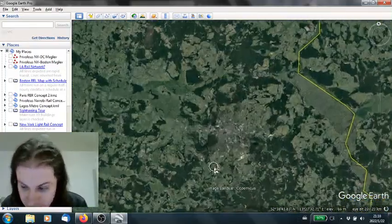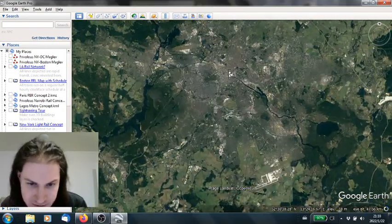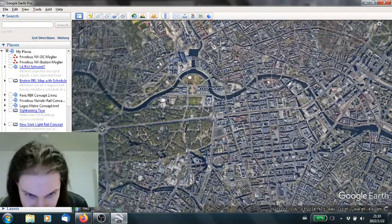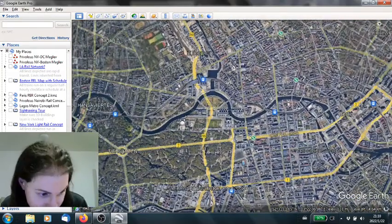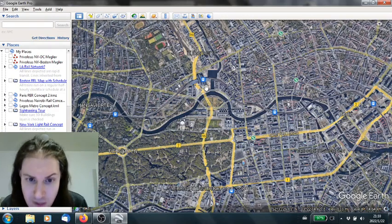So, for people who don't know Berlin, do I have a Eurostation I would like to model? No. The thing is, America's amateur hour when it comes to mainline rail. It's not that I know more than they do now. I knew more than they do 10 years ago.